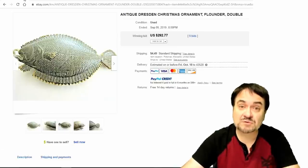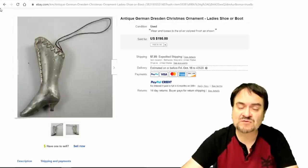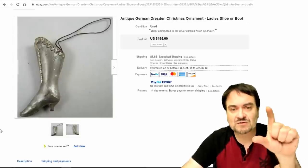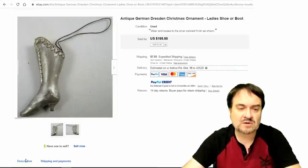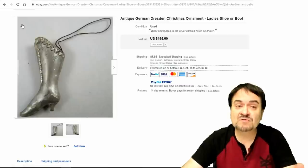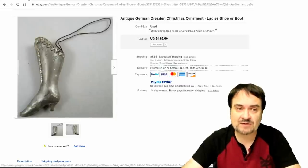$292. Again, these are just paper. There's some that aren't as fancy as this, such as this shoe here. Went for $195. And again, these are only a few inches tall. Nothing spectacular, nothing fanciful, just a piece of pressed paper that's been glued together.